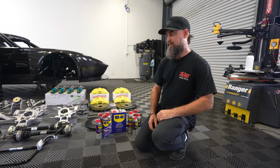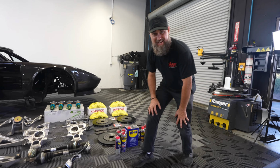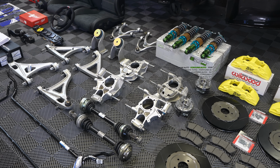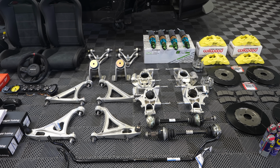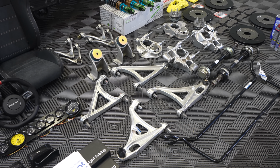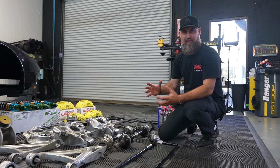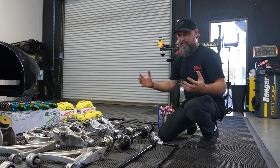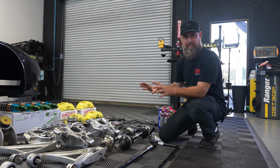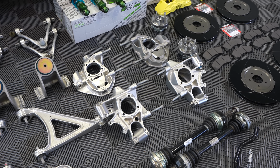Over here, we have an absolute boatload of brand new Ford products. If you guys have ever looked at Ford GTs, these parts are so hard to get. We were looking high and low, but thankfully we have a local Ford dealer here and a gentleman by the name of Ken who helped us find all of these parts to replace the crash parts on our Ford GT.